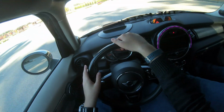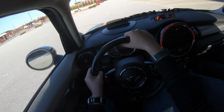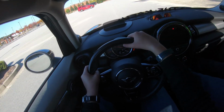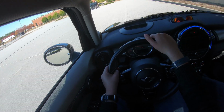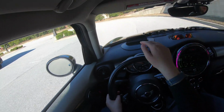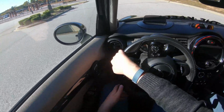Sure, you can pick up a basic S model for a little less than 25. If you go for full options, obviously you're going to start adding big prices because it is a BMW. They're not cheap. Yeah, no, they're not. The only downside about this car is the gas. You have to put premium gas in it because it's a BMW engine.